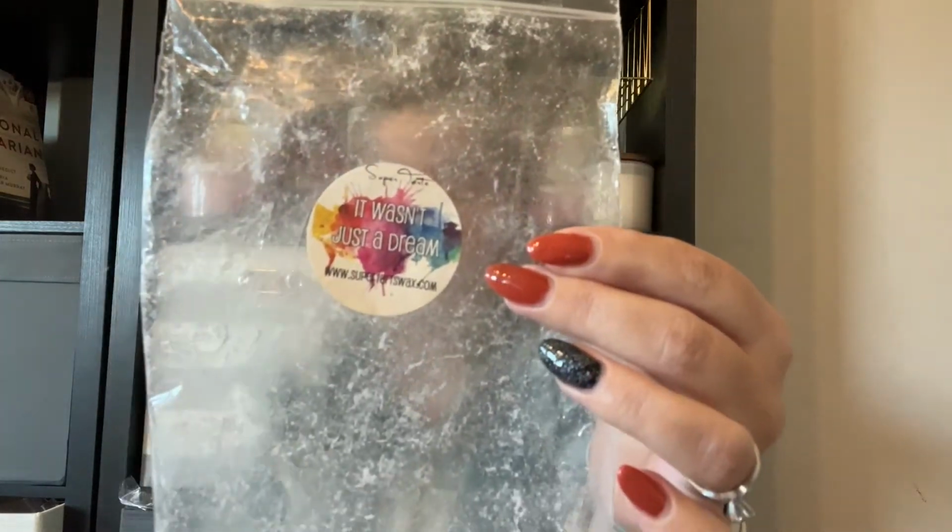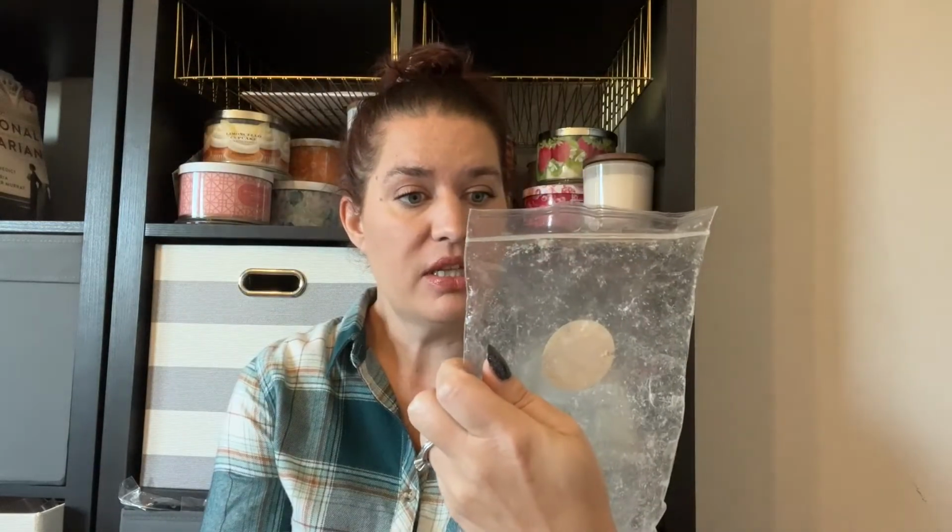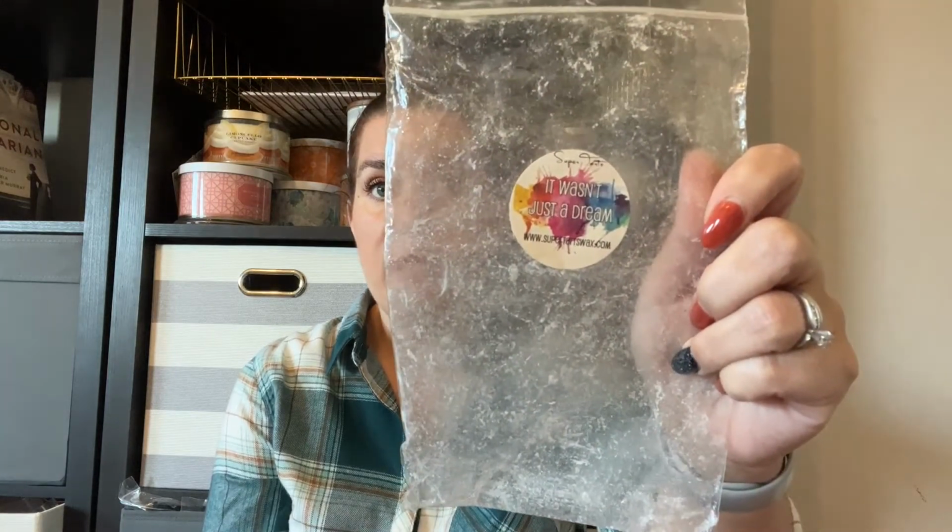Super Tarts. It wasn't just a dream. This is like a lavender nighttime blend. I'm not sure what the scent notes are. It's part of her Mary Poppins collection that she did a while ago. It's really good. I really enjoyed this. I definitely would probably pick it up again. I think it's lavender and pink sugar. Yeah, I would probably get another bag of this one. I enjoyed that. Super long lasting. I have really good luck with Super Tarts.